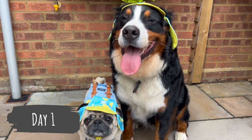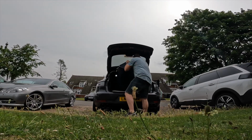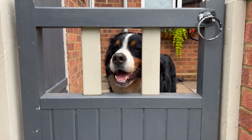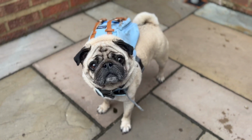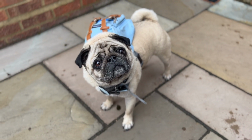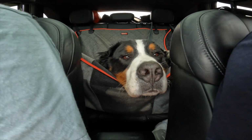Right then, we're going on a dog-friendly holiday, and I thought you'd like to join us on this little adventure. The holiday is taking place over a weekend, Friday through Monday, so it isn't a huge amount of time, but we still end up always packing more than we need to. Winston makes sure he's got his own essentials, I put the rest of the stuff in the car, and then we get ready to go.